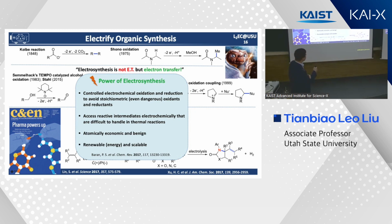And so here is a quick summary about the beauty and the power of electrosynthesis. You can use controlled oxidation and reduction to avoid stoichiometric oxidants and reductants in different reactions. Right? You can control the redox for the reaction. And also you can access reactive intermediates by controlled reduction, especially for the catalyst. And also we have some other benefits. That's kind of the reason why we're doing this organic synthesis chemistry.